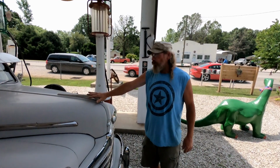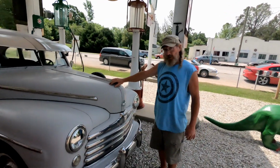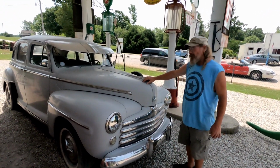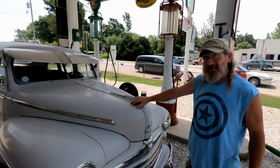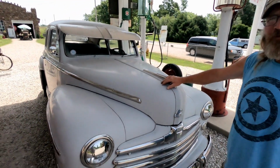This is a 1948 Ford sedan. It's sporting the old flat V8, early V8 motor. It'll run like the wind. Once again, it won't stop worth a hoot, but she's a very reliable vehicle.